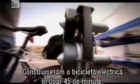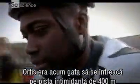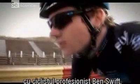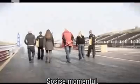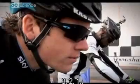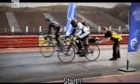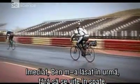We'd done it. We built a power-assisted bike in just 45 minutes. And now Otis was ready to race down the daunting quarter-mile straight against professional cyclist Ben Swift. The time had come. 3, 2, 1, go! We were off. Instantly, Ben left me for dust, and he just kept on going.